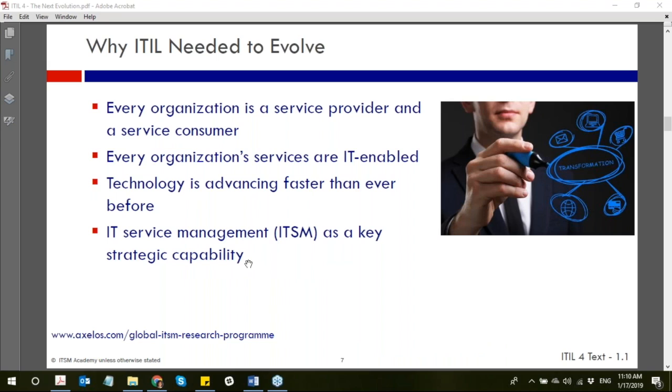So first of all, let's talk about why ITIL needed to evolve. And quite frankly, the fact that it's called ITIL 4 tells you this is the 4th iteration of ITIL. So ITIL, since its inception 30 years ago, has evolved through the years. It was really critical that ITIL evolve now, because the reality is, and I don't have to explain this to anybody, today, every organization is both a service provider and a service consumer.